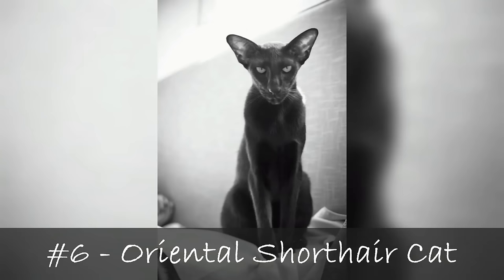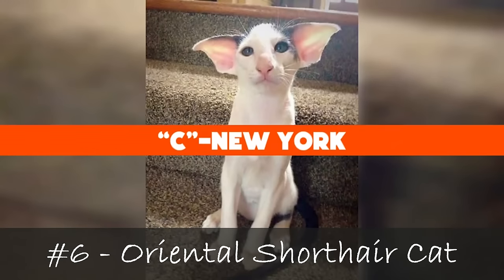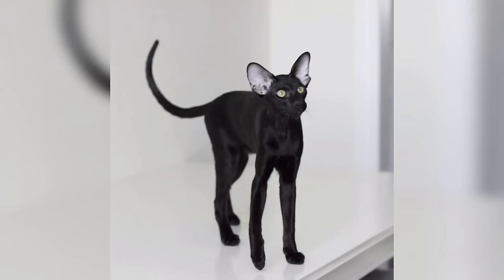Before we wrap up, let's get back to our trivia question. In what US city was this cat breed developed? If you haven't guessed it yet, the answer is C, New York. While the breed is often considered to have its origins in Thailand, Oriental Shorthair cats were first bred and recognized as a distinct breed in New York City.